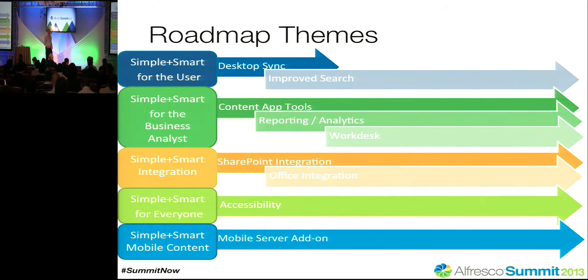Then there's integration. How can we make it easier for our end users who are using applications like SharePoint, like the Office Suite? So we're going to produce better integration around, first of all, SharePoint. We have to coexist with it. We're not going to replace SharePoint. But we're going to allow users to access Alfresco repositories, load up content, edit it, and store it back into Alfresco from within a SharePoint portal.